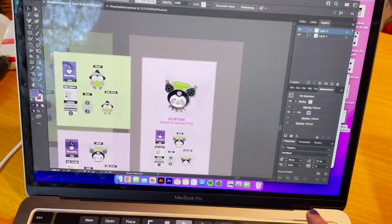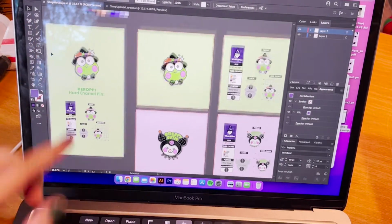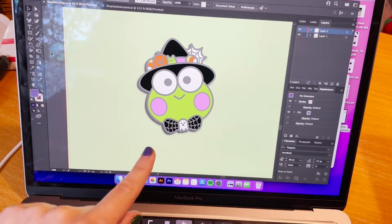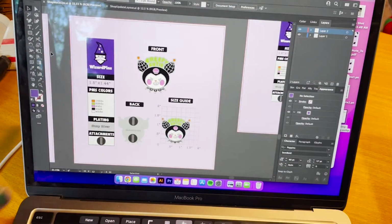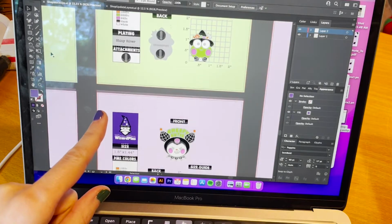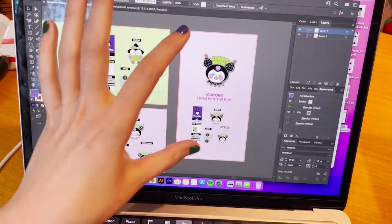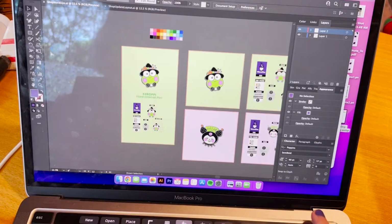Okay, and then down here I have mocked up the Karopi and the Karomi pins. So I made a little 3D version of this Karopi and Karomi. And then I'm including once again what the vendor has sent me. So wizard pins, obviously, what each of the pins will look like and how big they will be and what the colors are supposed to be. And then the Instagram sized version of all that, so I can post all that.